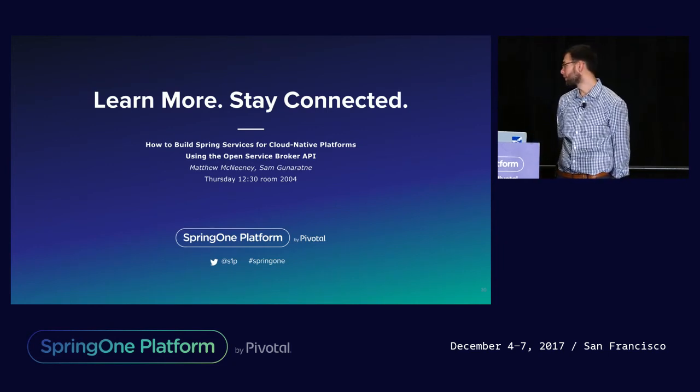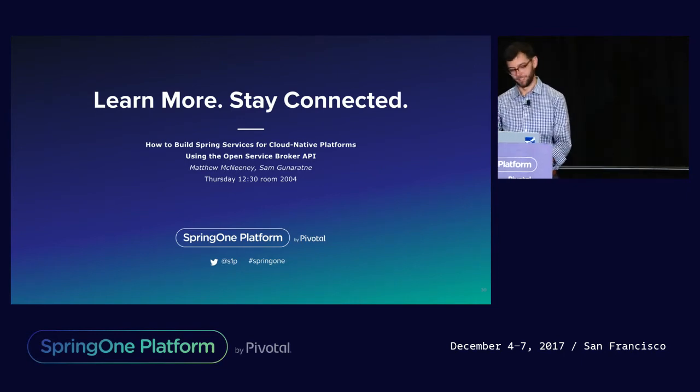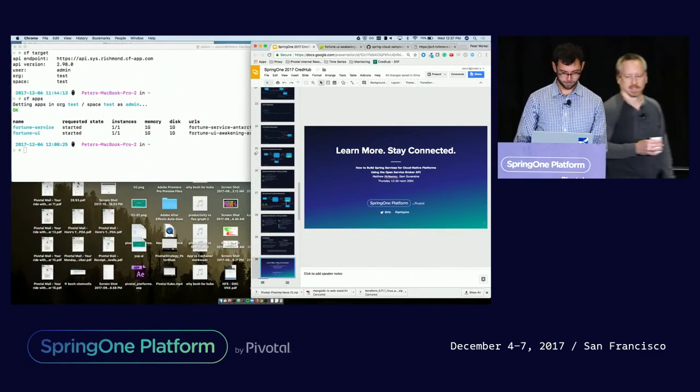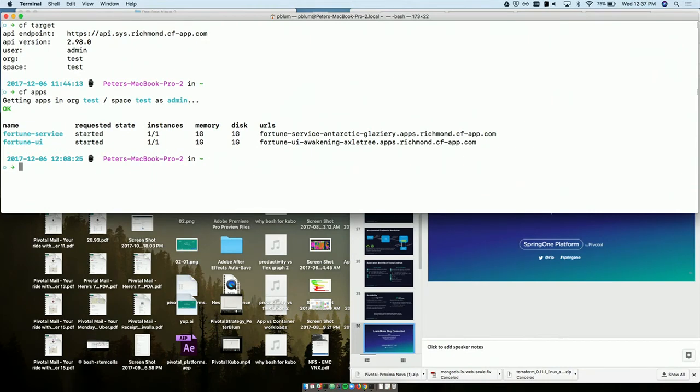You want to do the demo, or do some questions? Let's do the show and tell. We had a little show and tell in our back pocket just in case we had time. So that's the end of our slides, but we can go in and actually show some of the stuff that we were talking about.